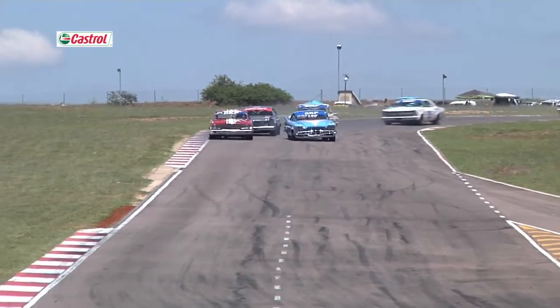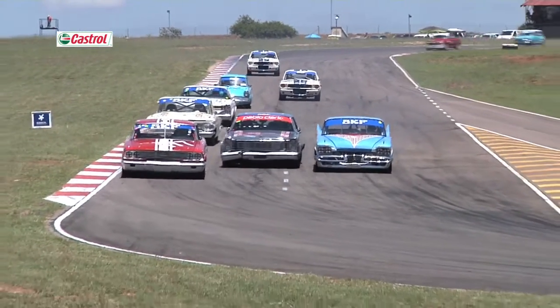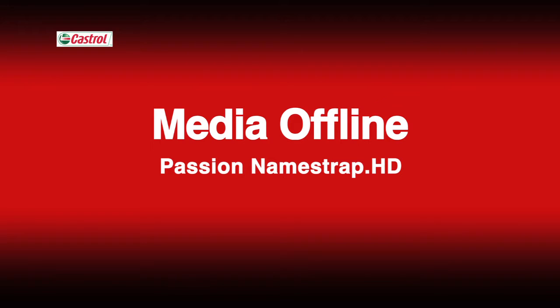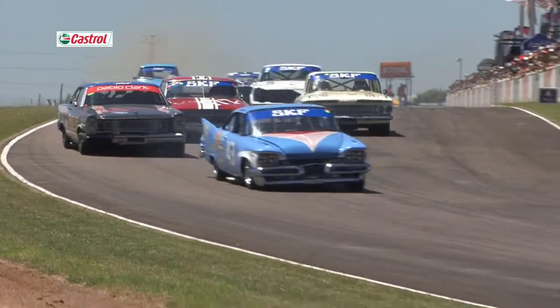Look how close it is between these guys. Oh, Groenewald went sideways. There's a bit of a gap. Oh, check this out. Cavalieri's on the inside. That is the move of the century. Oh, and he just gets rubbed wide and onto the grass. Oh, awesome stuff. Well, Sorrel van der Merwe using rally reflexes there to get out of the way, and still back on track.